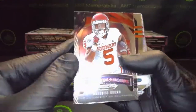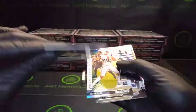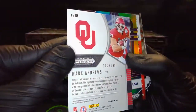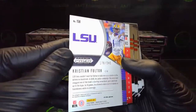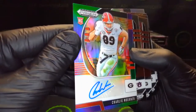Okay, box number four. Odell Beckham Jr., 289 out of 299. Terrell Lewis, orange, not numbered. Silver autograph, Hunter Bryant. Mark Andrews, 102 out of 199. Christian Fulton, 176 out of 249. 183 out of 199. Charlie Warner, autograph.